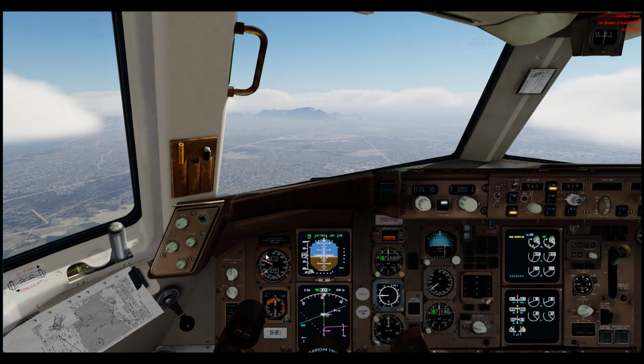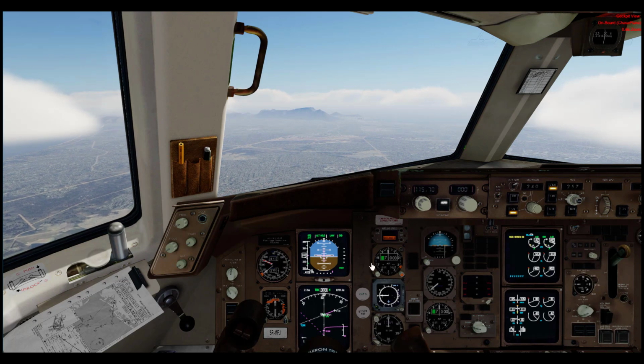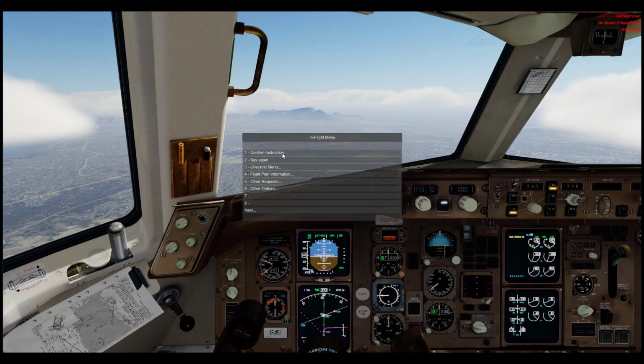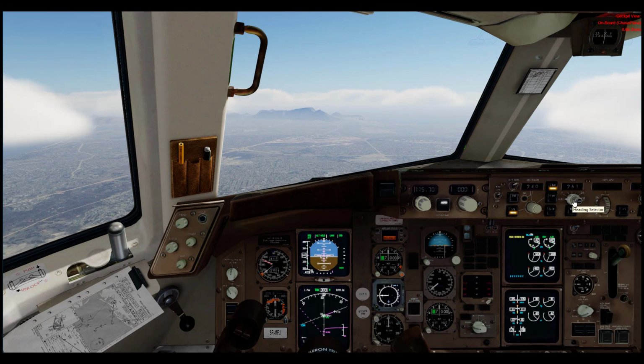Air Madagascar, turn right heading 005. Air Madagascar, 005. Right turn to heading 005. Air Madagascar, 785.